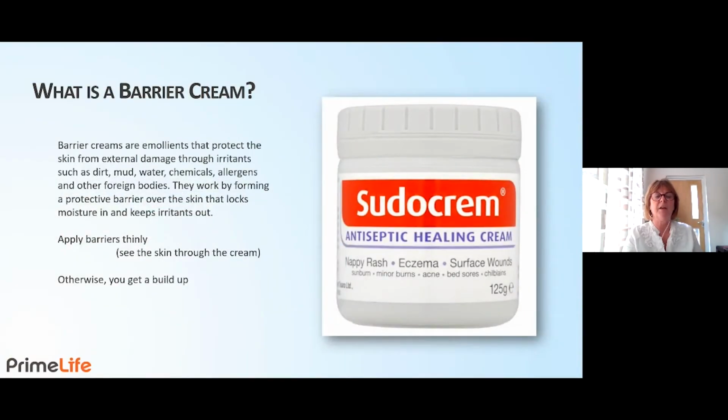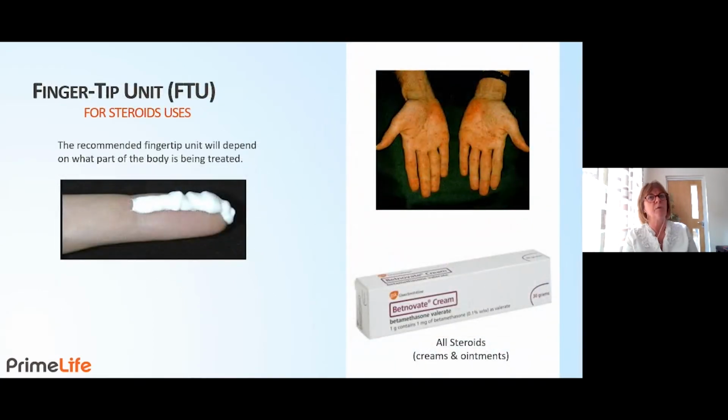We do have just a little bit to add on that. We do have a fingertip unit chart that is available for any staff that are unsure on how much to apply.